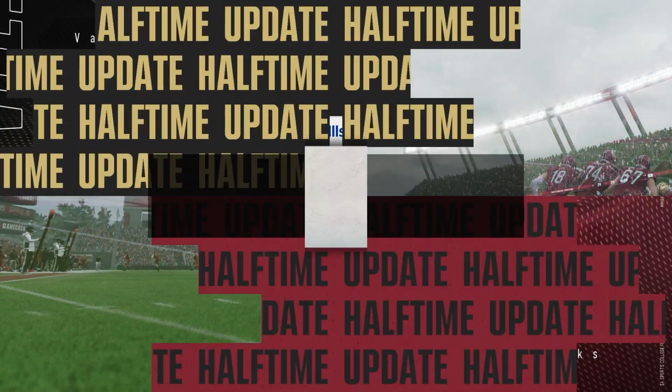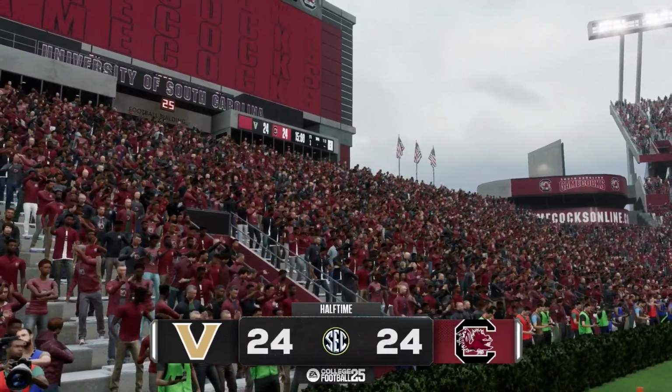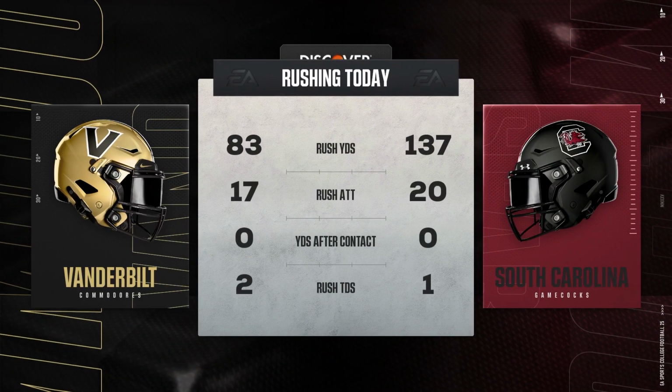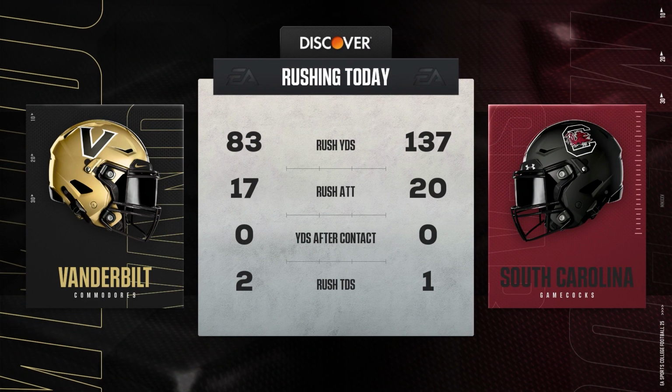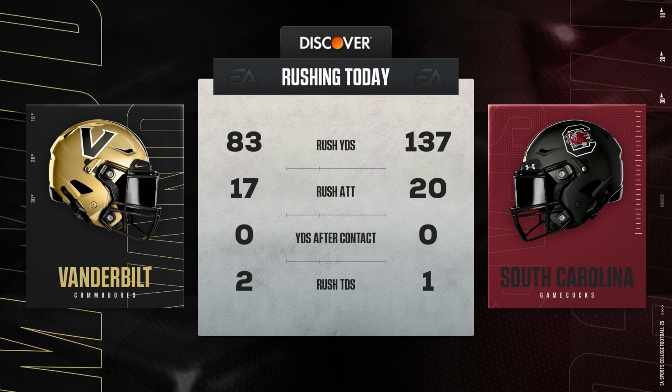It has been a wild game here in the rain in Columbia, South Carolina. But who will take this one? Will Vanderbilt build a winning streak against South Carolina? Will they finally get the revenge after a year against the Commodores? We'll have to find out in the second half.